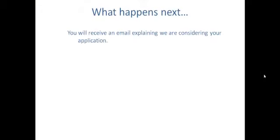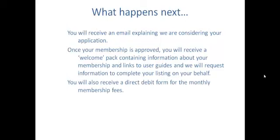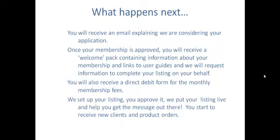So what happens next? You'll receive an email explaining we're considering your application. Once your membership is approved, you'll receive a welcome pack from us which contains information about your membership, links to user guides, and we'll also request information to complete your listing on your behalf. You'll also receive a direct debit mandate form for the monthly membership fees, and once we've got your listing set up, we'll send it over to you for approval.